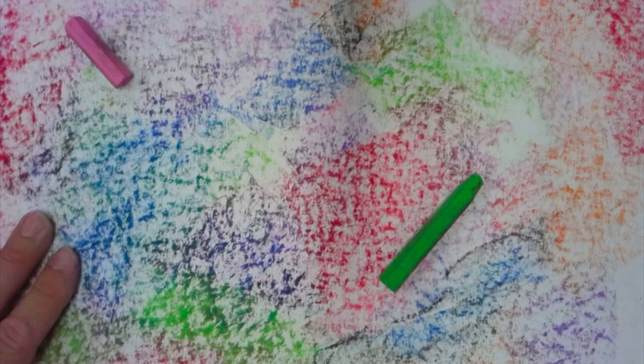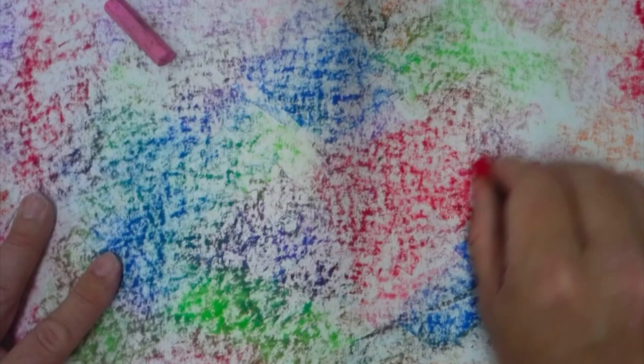Now we're not drawing anything right now. We're just putting down color, okay, filling our page. This is kind of like how she transferred color to those lines. That's what we're doing. It's a similar technique, but different. It's transferring the color from one page to the other, okay? So right now, just laying down the color. Remember to press pretty hard, but yet cover the whole page.